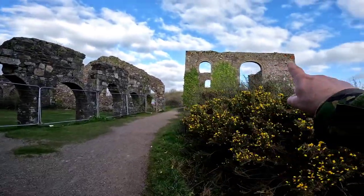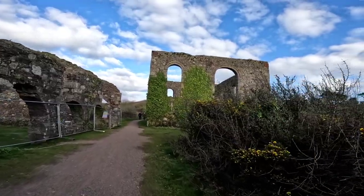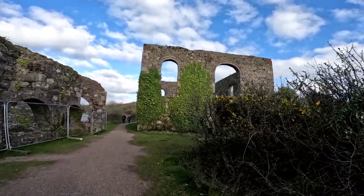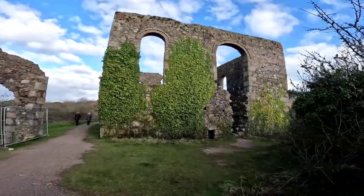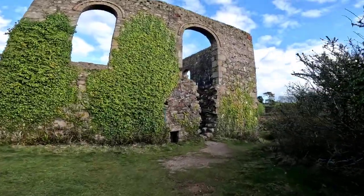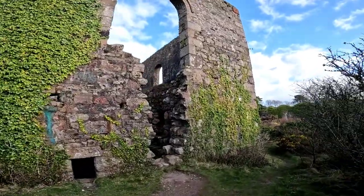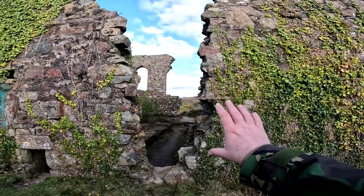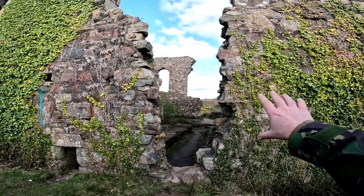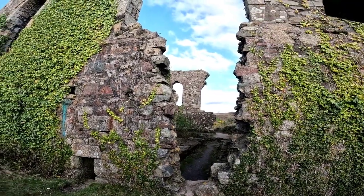Right, so this building here was the winder. Now the winder, what it did, there was a massive drum inside there, and it was powered by a horizontal steam winder, and that would have been operational all through the day. So you see this great big gap we got here, that's where the massive winding drum would have been, and the cable would have come up through and out through the roof.